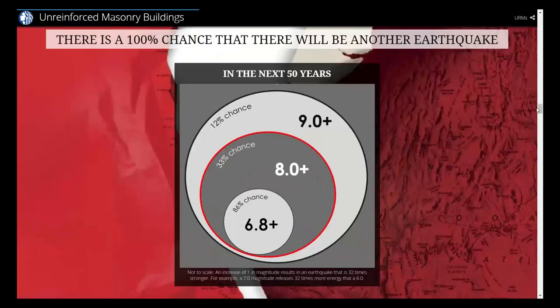So just a little bit about the earthquake risk. This is somewhat focused on Washington, but is probably applicable to the broader Pacific Northwest. Up there at the top, what we're always trying to highlight is there will be another earthquake. So we can look at these numbers of when we can expect to have different magnitudes of earthquake, but there will be an earthquake.